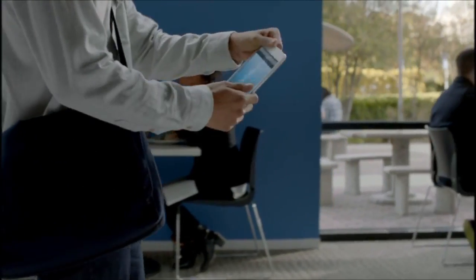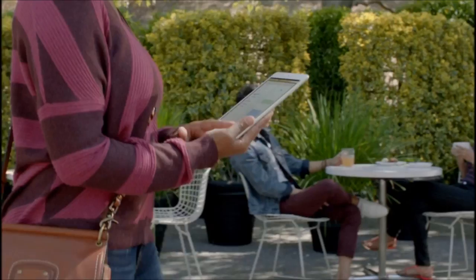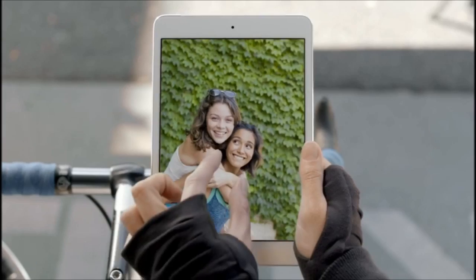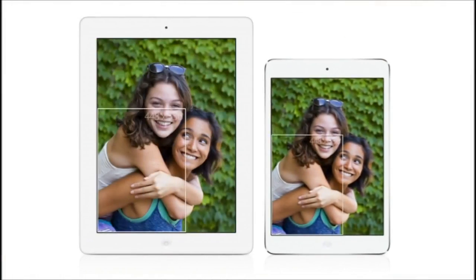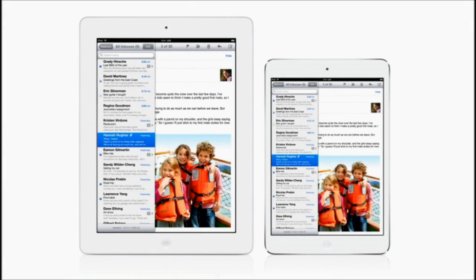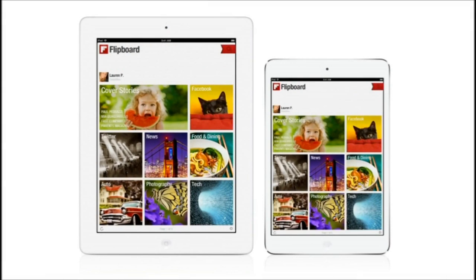One of the things that makes iPad so incredible is that there's almost no end to what you can do with it. So when we decided to make the iPad Mini, we wanted to make sure it had all the features that make iPad so magical. We began with a display that has the same resolution as the iPad 2. So all your apps and content look and work the same way.